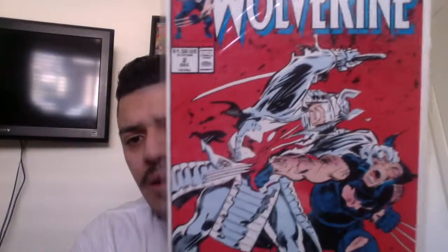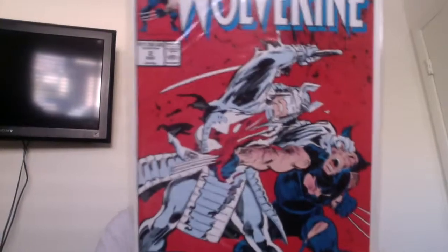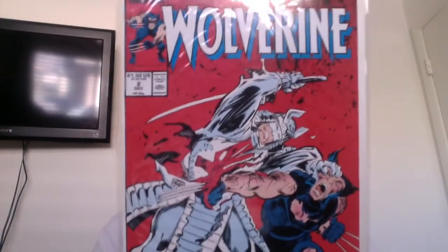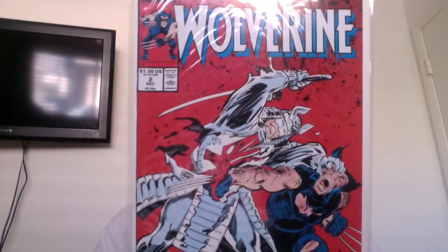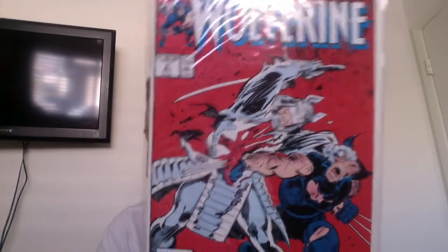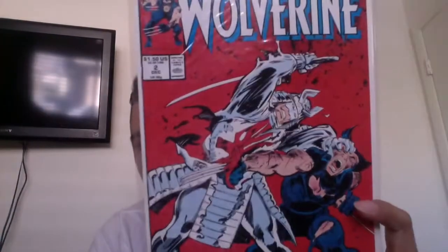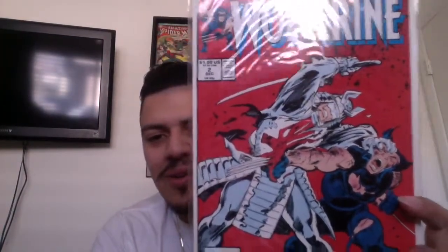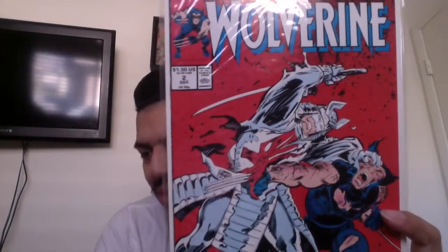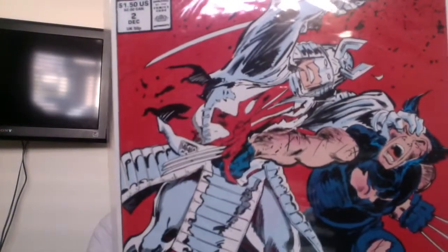My next one is Wolverine number 2. I think this was the second appearance of Silver Samurai. I really like Silver Samurai a lot. When he fights against Wolverine, I wish the fight in the movie, what was it? I forgot what the Wolverine movie was called, where he fights Silver Samurai in Tokyo or in Japan. Anyways, I wish it would have been a lot more like the comic books. There's like a crazy long fight. So yeah, really liking this cover also. Really sick. Nice.